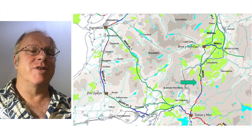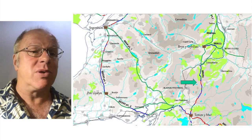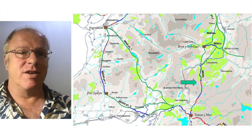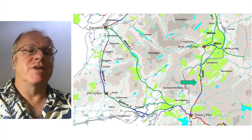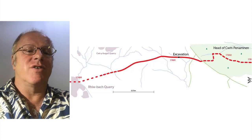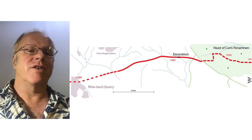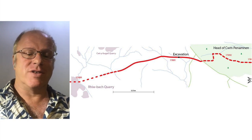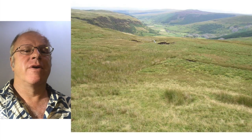Let's have a look at another bit. This one I thought was very interesting. This is a real upland road. This is the place where you might think the Romans wouldn't bother putting a road. So we're looking between Tomen y Mur and Dolwyddelan, up in the uplands, running parallel to the Crimea Pass, I suppose, and overlooking Cwm Penmachno.